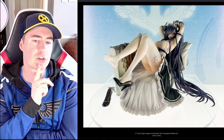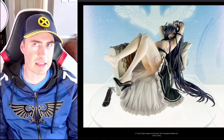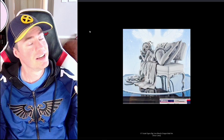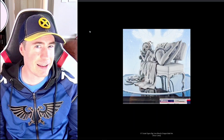And I'm pretty sure that we can take her shoe that's on the floor there and hang it off of her foot, which is something I would like to do, so hopefully that's an option. Okay. Odds are I'm gonna get this one as well. I really like Aegir quite a bit, and I've really wanted a figure for her for a little while now, and I've been waiting for this one.